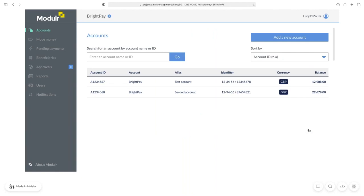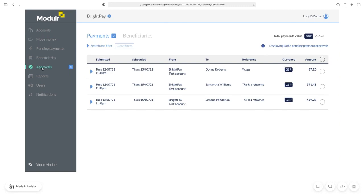This would display any accounts that I have set up as a business with Modulr, and in this example, I've got 2 accounts, and it will also show me the full account number and sort codes, and also the balances that I maintain on those accounts. As you can see here on the left-hand side, this is telling me that I have 3 payments that need to be approved. These are those 3 employee payments that Rachel submitted. So I click into that, and I can see here I've got 3 payments to Donna, Samantha, and Simone.